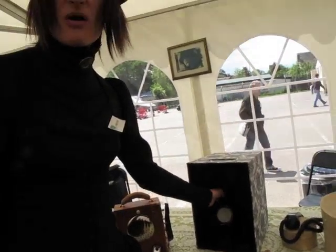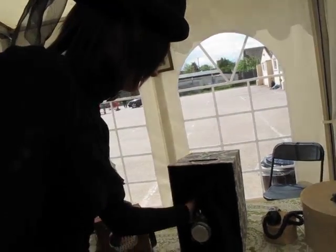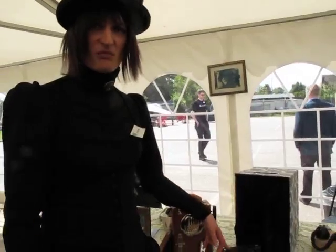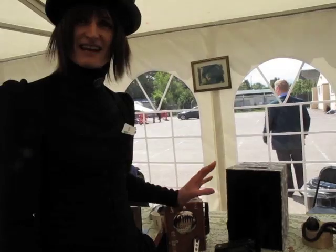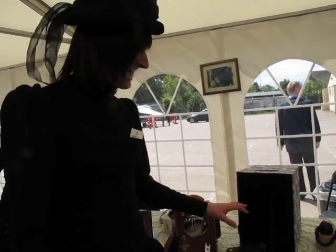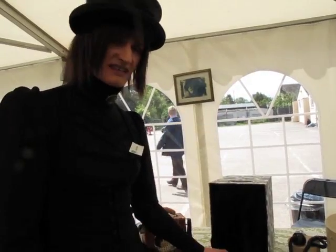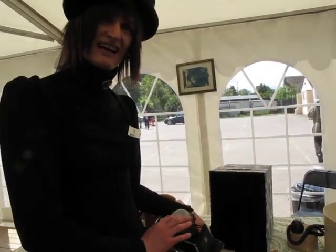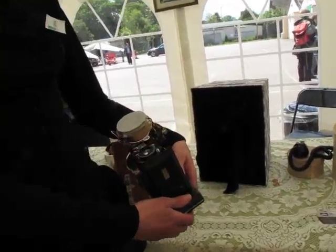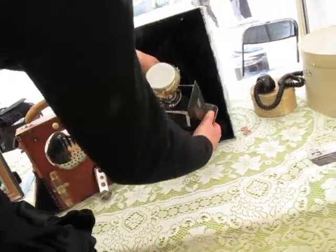This one probably won't work too well in bright sunlight. This is basically a news ticker, and it takes the latest headlines off the Times website and through a series of lights and optics, it presents them on a little screen at the front. It's quite dark, and you can't really see what's going on. What I'll do is put it inside the box and see if we can pick it up.